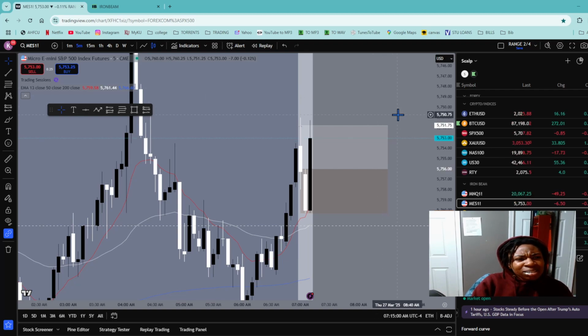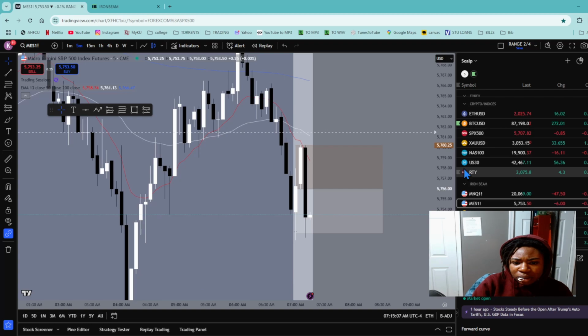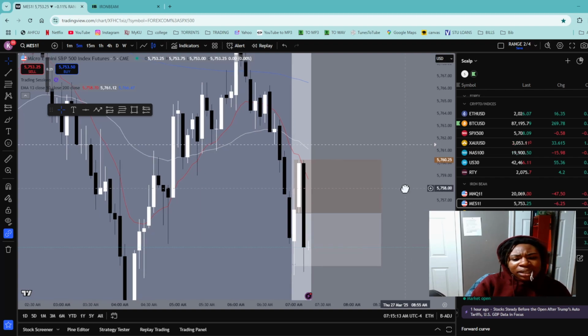Damn, you know what sucks is the fact that it took away my chart and everything. Like, I had it all marked up. It did ask me if, I mean, I don't know, you know what I mean? I'm just like, damn.